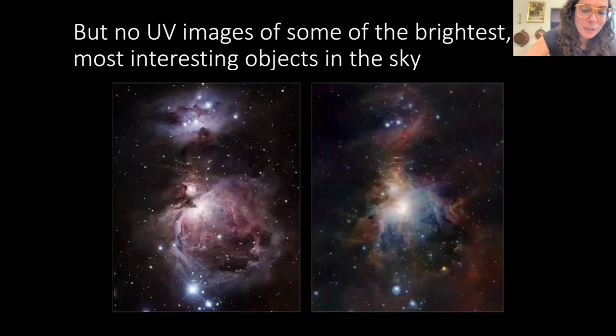And so to go back to my beginning point about how some parts of the sky we don't even have UV data for, these 2 images are a visible wavelength and then an infrared wavelength image of Orion, or the Orion Nebula. And we do not have an ultraviolet image that could go next to this set the way that I showed the sets of Jupiter or galaxies.